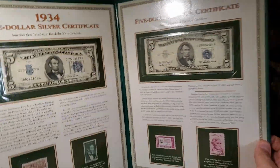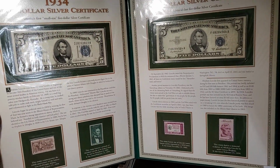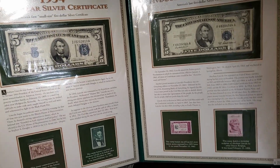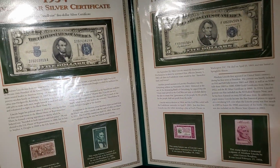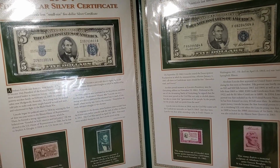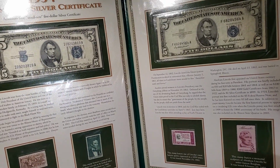So let's go ahead and zoom out one more time just to see the entire set here. I do think it's an interesting display piece, and this is just going to be on a bookshelf for now. But it's kind of a neat way to collect the fives. I was out there, I didn't have any fives. I have some $1 silver certificates, and I'm trying to branch out a little bit more in paper currency.